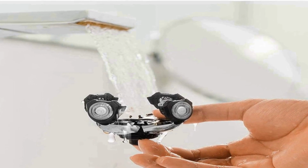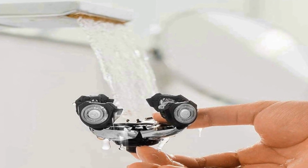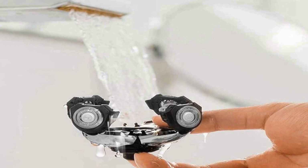Moreover, this grooming kit makes for an excellent gift choice for husbands and fathers. It offers a thoughtful and practical present for loved ones who take pride in their appearance. With its 5 different functions, this product provides both convenience and versatility.